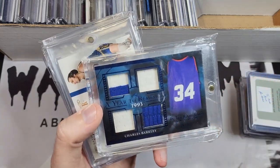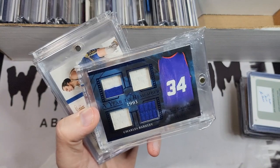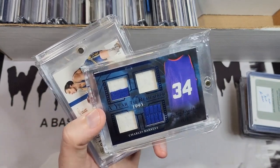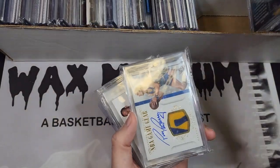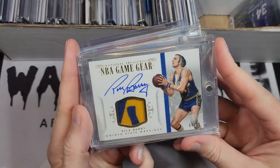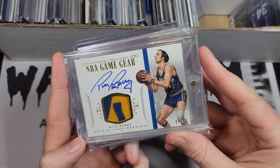Okay, this was a very generous gift, a Charles Barkley patch. Someone saw my 75th team video, and they noticed I didn't have a Barkley patch in there, so they sent that one to me. So very happy to own that. I should probably put these back in the box here so they don't make a huge crash. I've got this Rick Barry patch auto here. I talked about picking that up this summer.